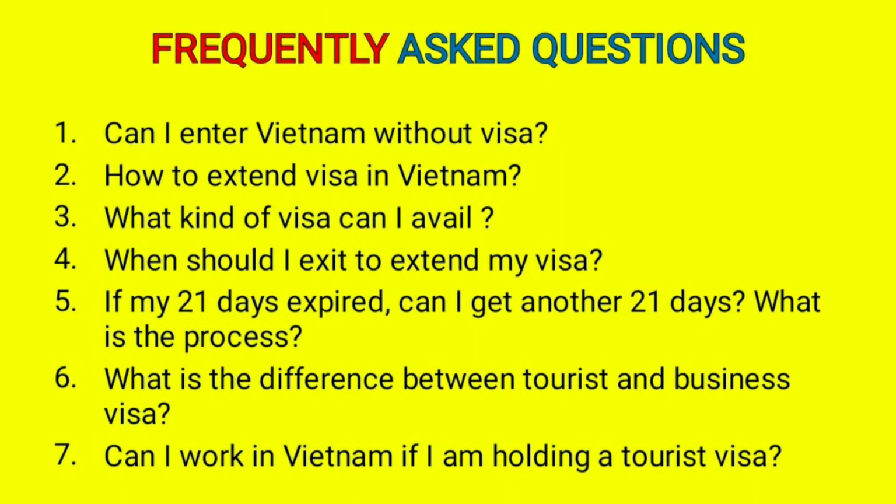And here are the frequently asked questions about the tourist and the business visas in Vietnam. Number 1, can I enter Vietnam without the visa? Of course, for Filipinos like us, we are allowed to stay in Vietnam for 21 days without visa. Free po yan. As in, walang babayaran ni piso or ni isang kusing.